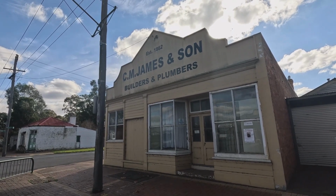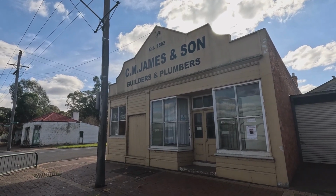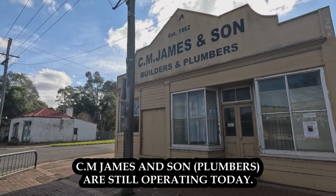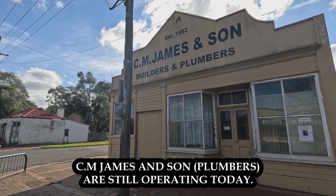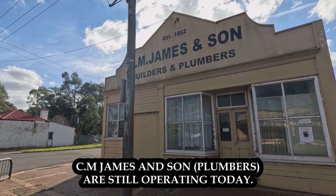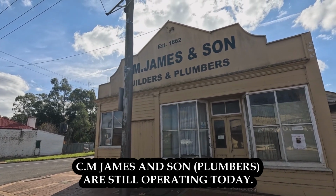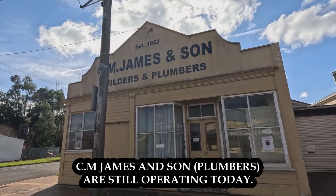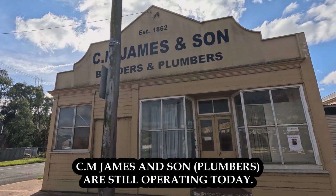It's not being used now. Oh, I apologise for all of these cars, but unfortunately the lovely buildings are on the main road. There are just so many cars and trucks going past. But this, I would suggest, has always been Builders and Plumbers. It's no longer used. It looks all closed up.